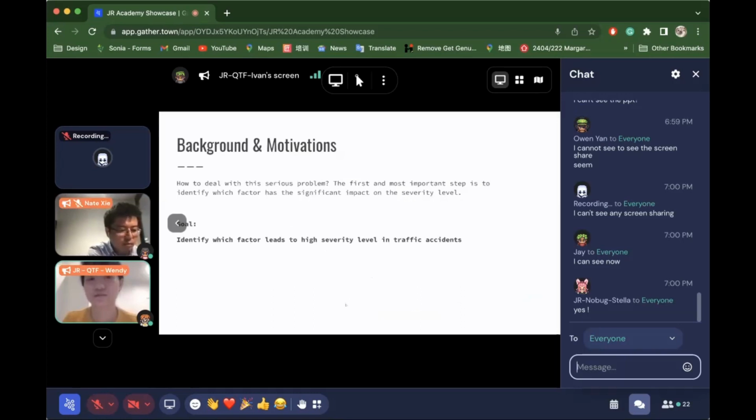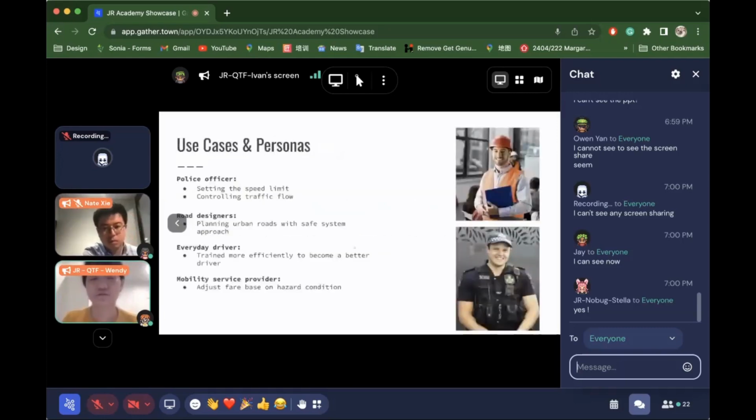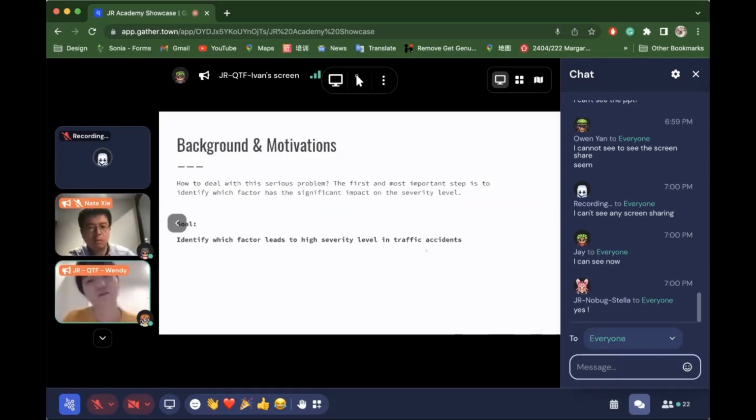So how to deal with this serious problem? The first and most important step is to identify which factors have a significant impact on the severity level. That leads to our goal: evaluating all factors such as vehicle condition, weather condition, and road condition to identify which factors lead to a high severity level in traffic accidents. Then we can control those factors to reduce the crash severity or even eliminate deaths from our roads.